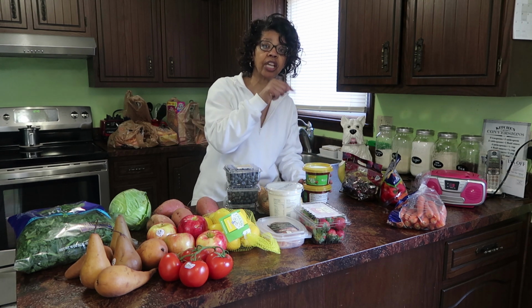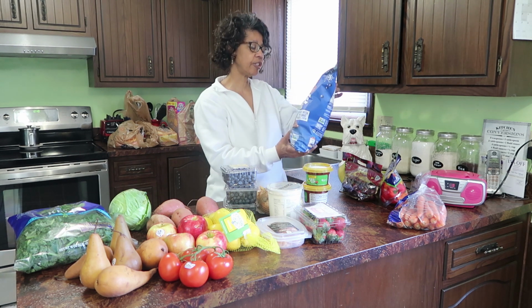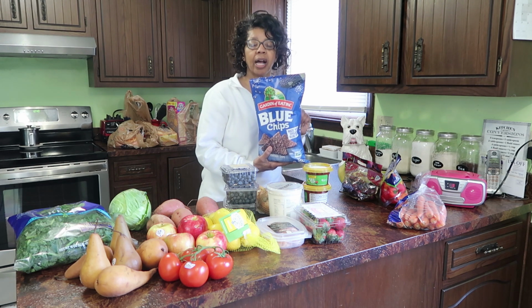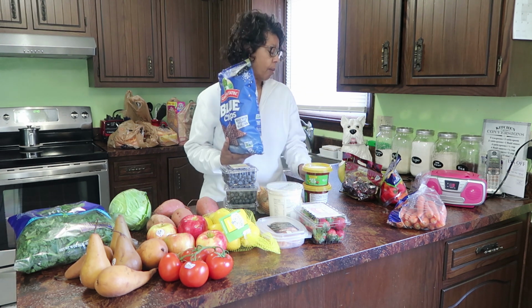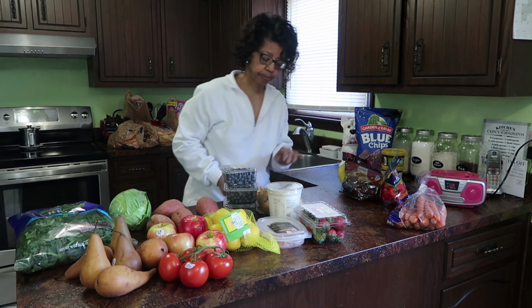Oh, let me show you what I'm going to take with this. I'm going to take these Garden of the Earth blue chips. These chips are absolutely amazing. I bought some for us, and they were so good, I decided I would take these and this salsa as my part for the carry-in tonight. So I'm going to set those over there.